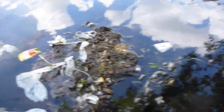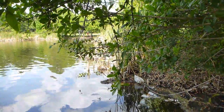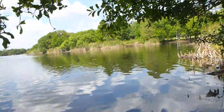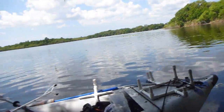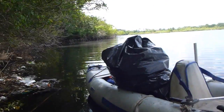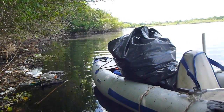So this little area here, and then I'll get back on the boat and work along the tall reeds there, all the way up to the boat ramp, and I'll be done for the day. I've already worked across the river. You can see over there, that's all cleaned out. And once I get this side cleaned out, then I'm going to work upstream to the end of the park next week and try to finish whatever's up there, and I have no idea what it looks like.